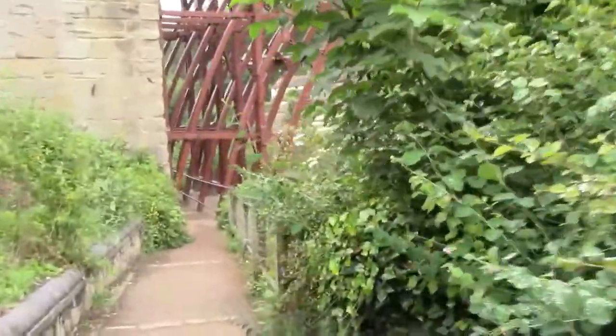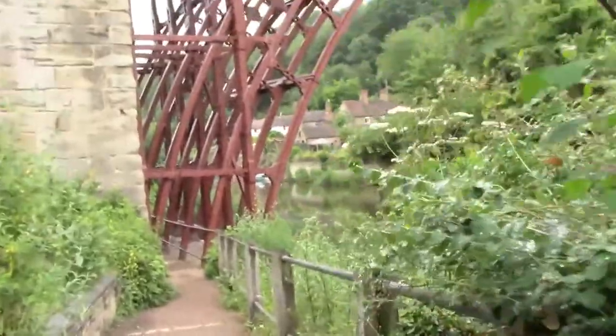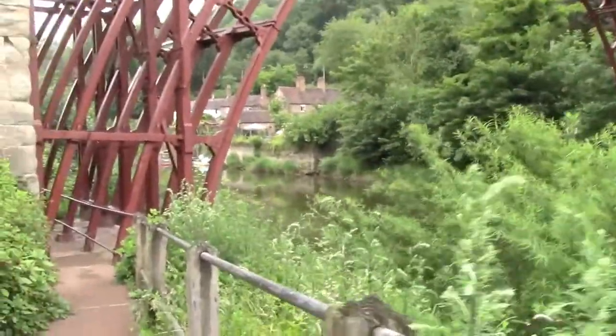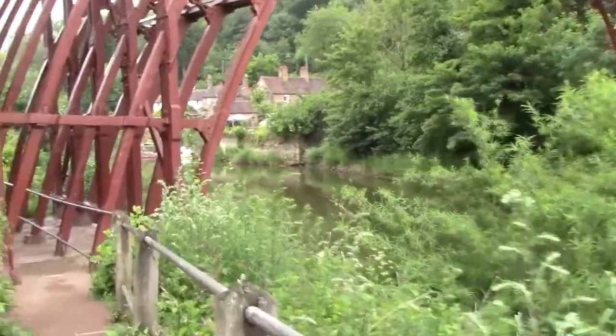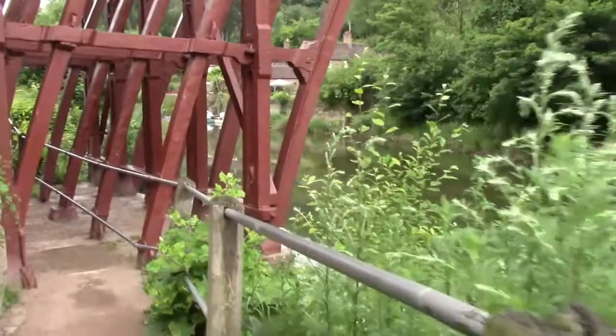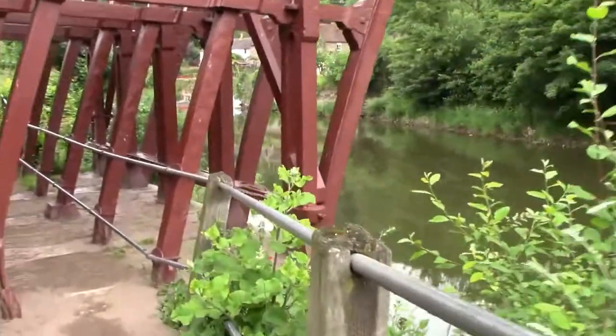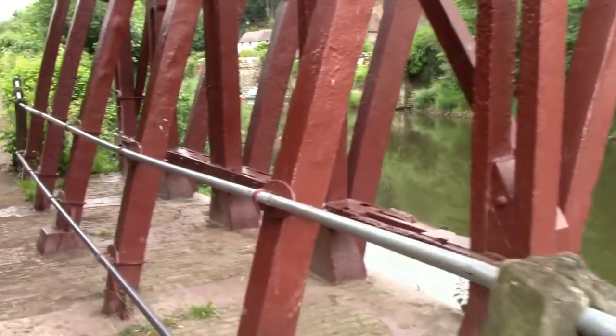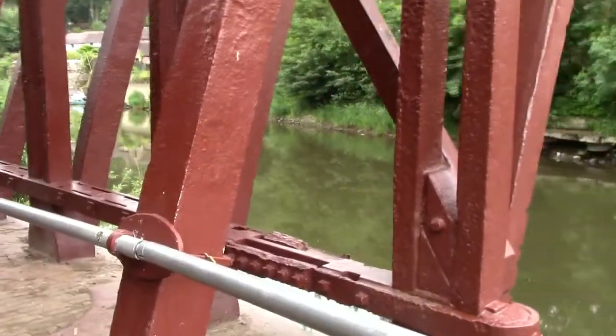And they say the Ironbridge Gorge was the home of the Industrial Revolution. And I can quite believe it. Let's take a closer look at its construction here.